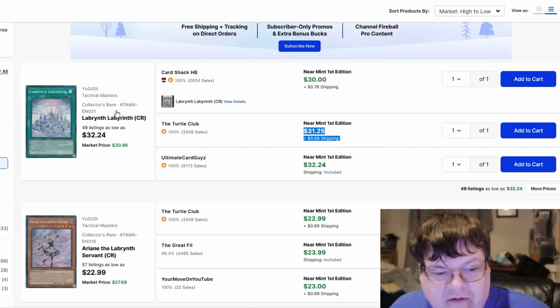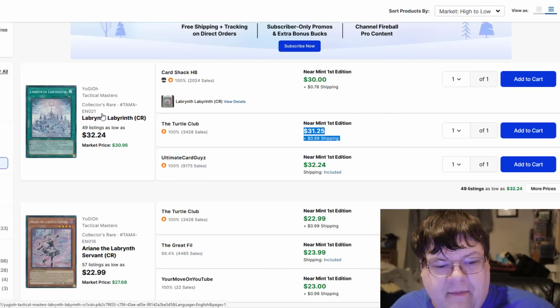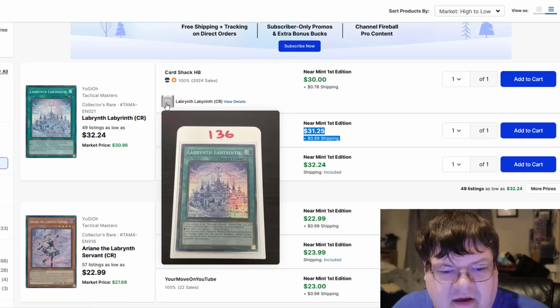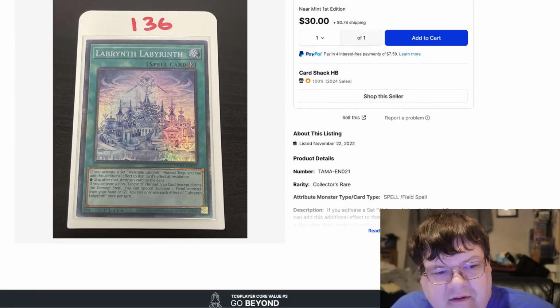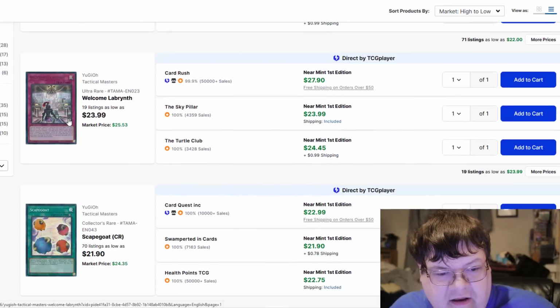Labyrinth is $32. Amazing part is you can pick up a nice field spell, and I crap you not, one of the nicest looking collector's rares out there. Here, take a look at this. I crap you not. Look how nice this looks. All right, the glossening from the field spell definitely makes it feel a lot better. But we continue to go up.